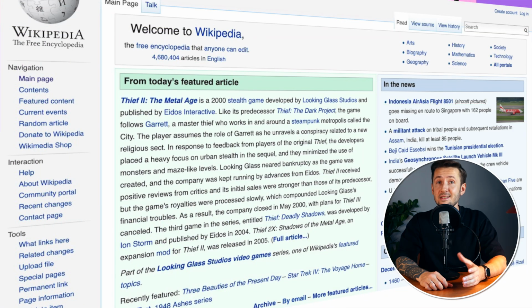Now, what immediately stands out when you look at this iteration of the Wikipedia homepage is its clean, purposeful simplicity, but don't mistake simplicity for a lack of depth or intent. Each element is designed with a purpose and product decisions are evident when you break it down. Let's look at why this page looks the way it does.